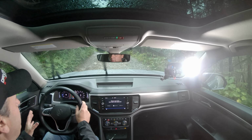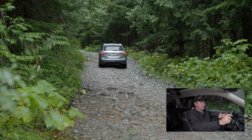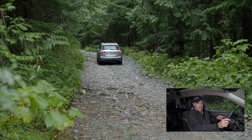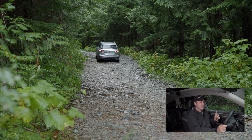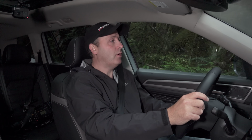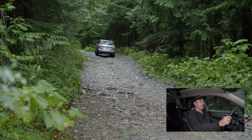Now it's possible that the rocks are extra slippery because it hasn't rained much lately, and then the last couple days we've had tons of rain. So this will be the litmus test to see: is it the rocks, or was the Volvo all-wheel drive system just really not great? So we have 8 inches of ground clearance, so we should be okay to clear all the rocks. That is really slippery.